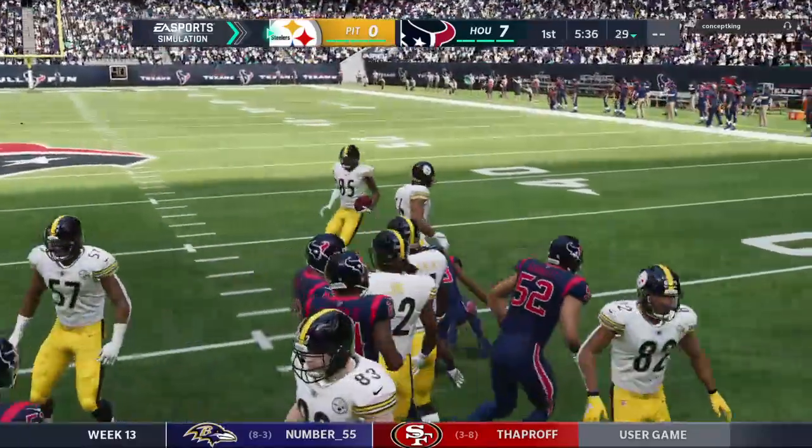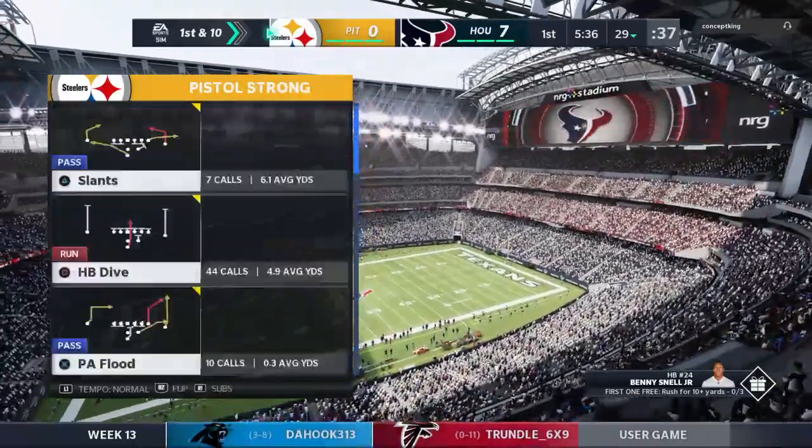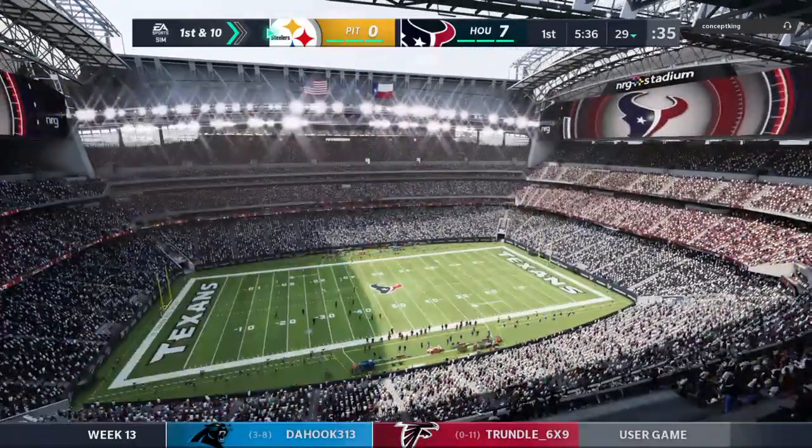And a good return as he'll be stopped just shy of the 30-yard line. First and 10 at their own 29-yard line.